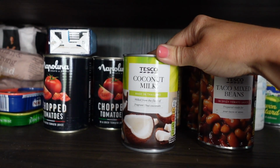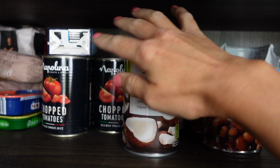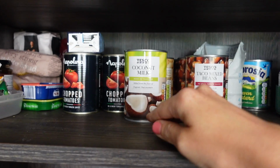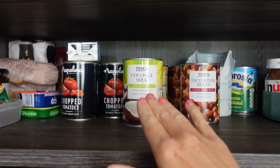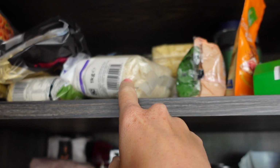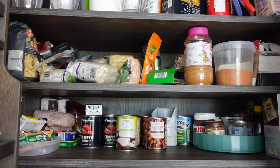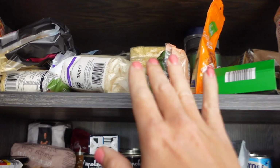Then I love to have coconut milks. I love to make curries. So because I've got coconut milk and some extra chopped tomatoes, I'll be making some sort of curry. So I just need to choose my meat or veggies to go with that curry. And I can see that I still have lots of rice left as well. Don't judge my cupboards, they really need to be organized. Yeah, got lots of rice left.